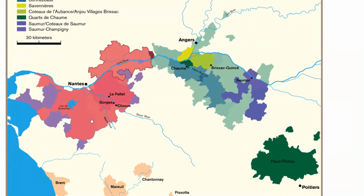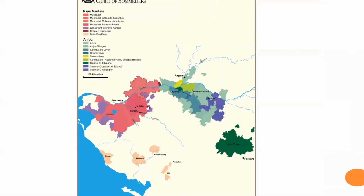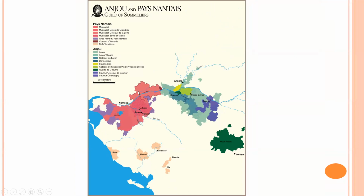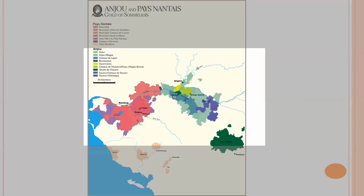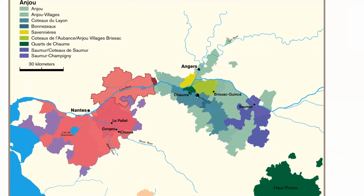And then as we move into Anjou, named for the city of Angers, you'll notice first that for Nantais it's mostly Muscadet, right? We've got a little bit of Fiefs Vendéens and Coteaux d'Ancenis as well, just one little guy right here. Then as you move into Anjou, you'll notice that in addition to the Loire River, it sort of splits into another one called the Loire with no E.